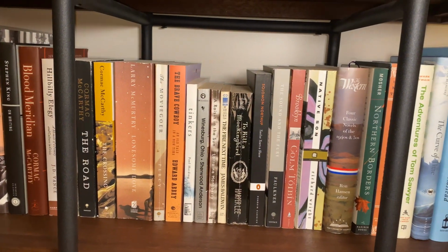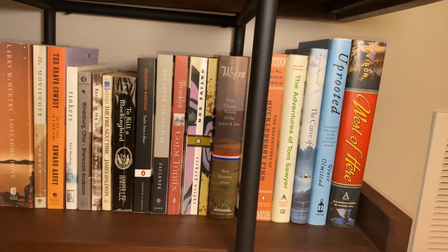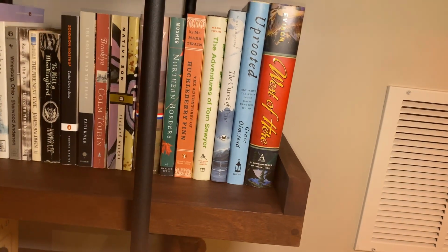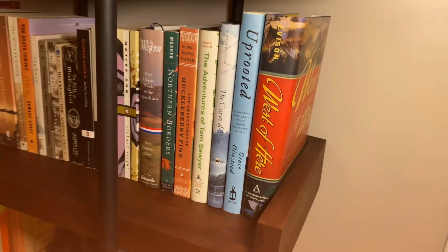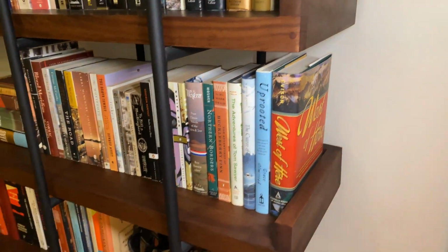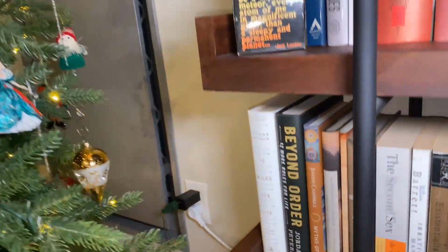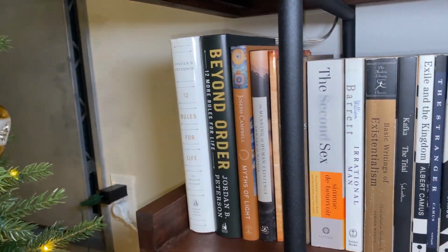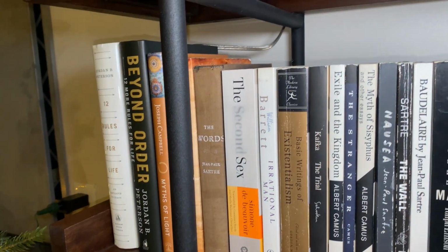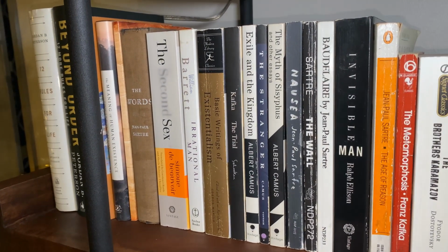A collection of classic westerns. Howard Mosner's Northern Borders, Huck Finn. All these great novels, Uprooted by Grace Olmstead. We've got my collection of philosophy and existential literature, Joseph Campbell's Myths of Light, Jean-Paul Sartre, his partner Simone de Beauvoir, William Barrett's Irrational Man. Is a great kind of genealogy of existential thought.